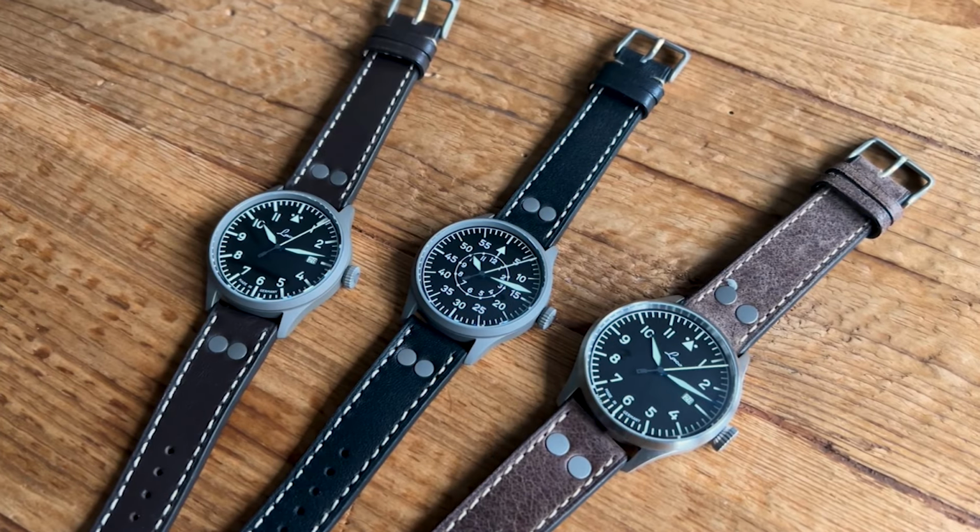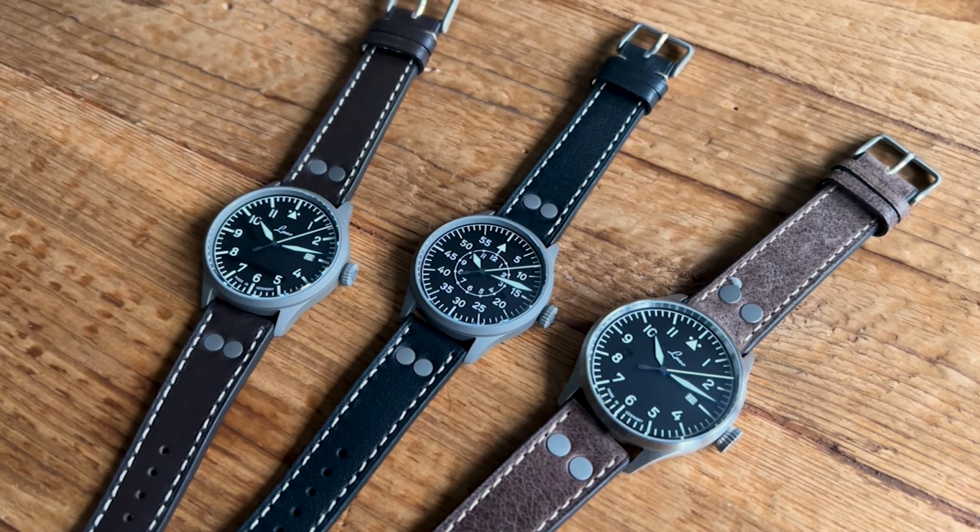We are now getting to our almost final configuration, namely the choice of straps. What straps are available here? Well, currently we have three different straps in the configurator. The dark brown leather strap, like the original Flieger series, a black leather strap or, like on the watch you are wearing, a brown vintage leather strap. The special thing about it is that the strap of the watch takes on a patina of its own when you wear it for a long time. So with that, I can create even more different looks.